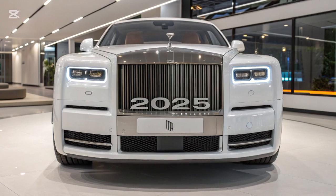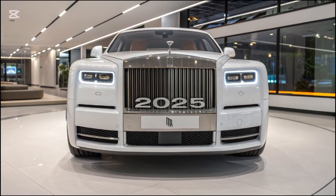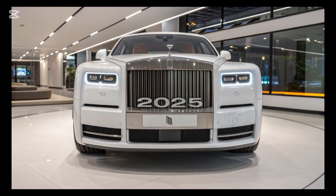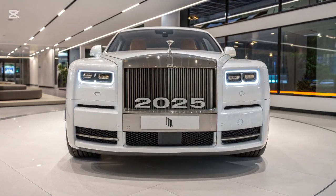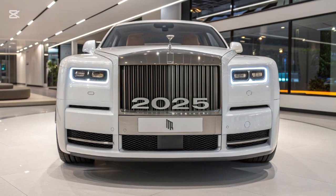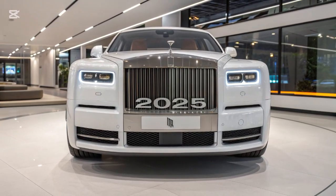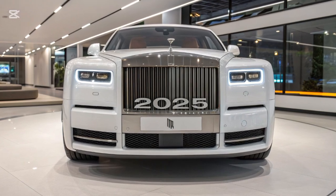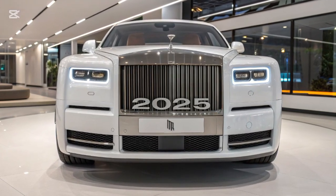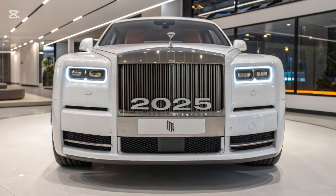Now contrast that with the 2025 Rolls-Royce Phantom in white, a completely different design philosophy. Where the GT Super is taut and aggressive, the Phantom is monumental and composed. The moment you see that upright, polished grille and the Spirit of Ecstasy perched above it, the car's intention is clear: authority, presence, and bespoke luxury.